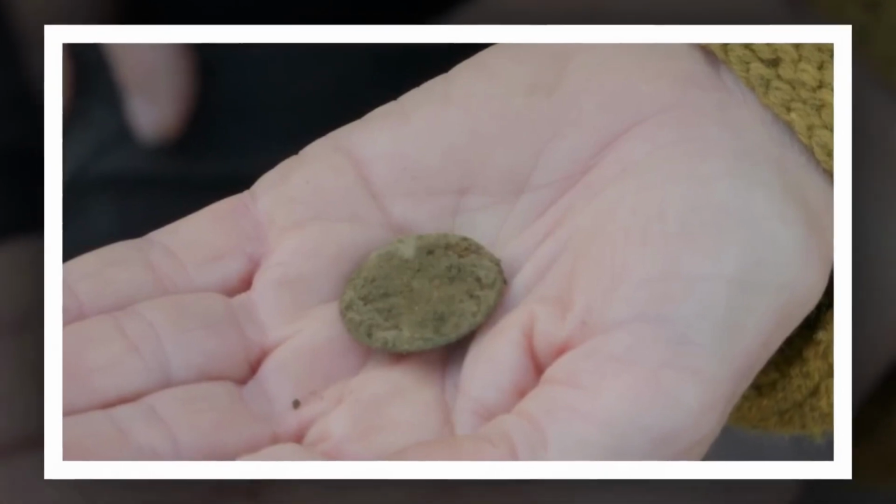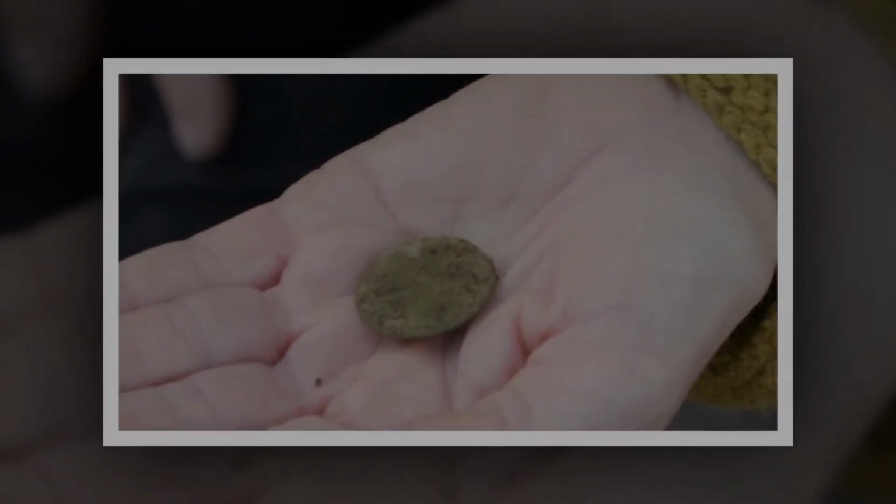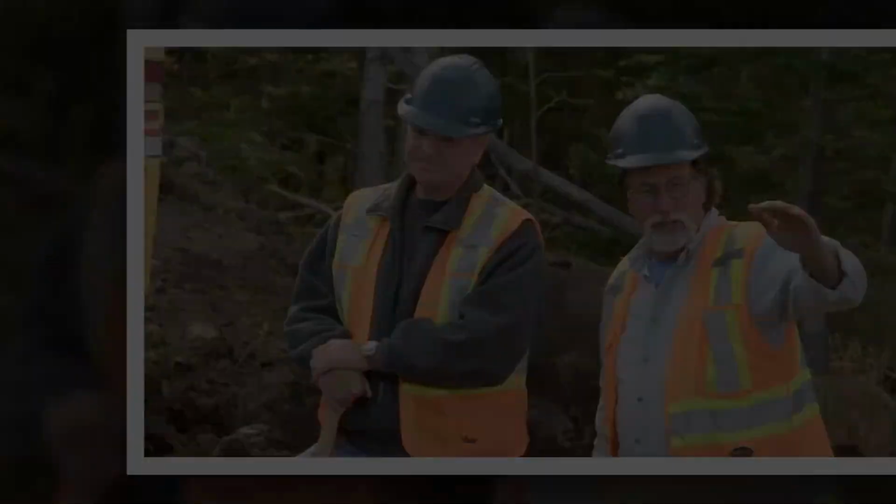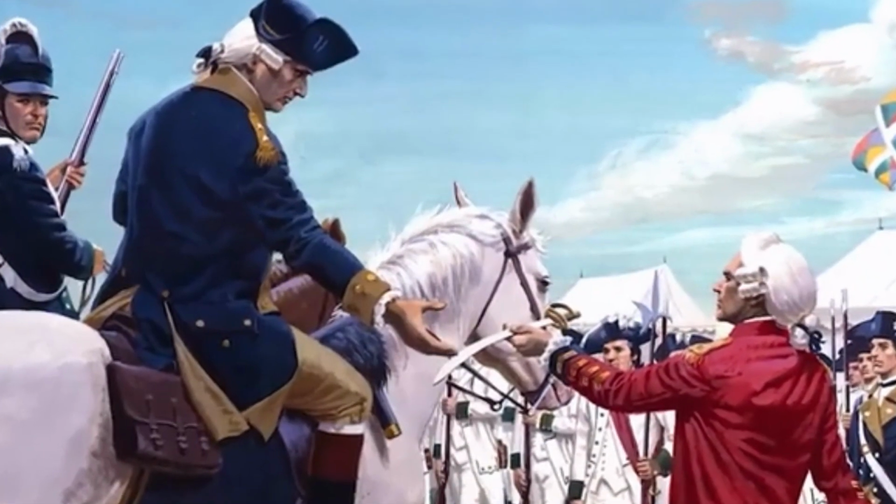If the Knights of Malta were indeed involved in Oak Island's construction, their engineering expertise could explain the sophisticated booby traps and flood systems that have thwarted searchers for centuries.